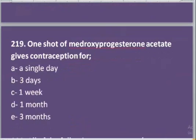Now our ninth MCQ, one shot of medroxyprogesterone acetate gives contraception for a single day, 3 days, 1 week, 1 month or 3 months. Actually one shot of medroxyprogesterone acetate gives contraception. This is actually a contraceptive. Gives contraception for 3 months. That means in a year you will have to have 4 shots of medroxyprogesterone to have contraception around the year.